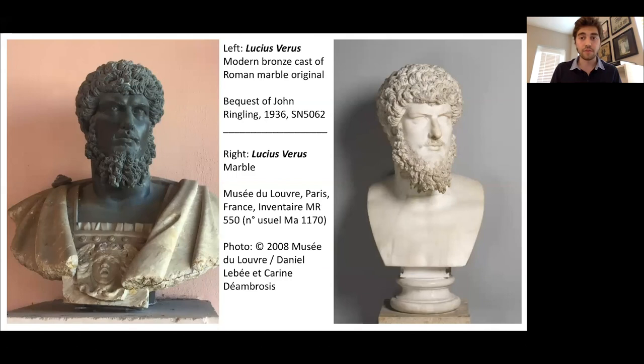And Lucius Verus rules alongside his adoptive brother, more famous brother, Marcus Aurelius, from 161 to 169 AD. Marcus sends him off, probably recognizing that he is not as good at commanding the state. Plus, apparently, he was a little bit of a ruffian. He went out drinking with his friends and that sort of thing. So he sends him off to the east to fight against Parthia, and he's not home a lot. So there's little chance for new portrait styles.